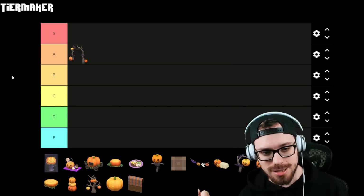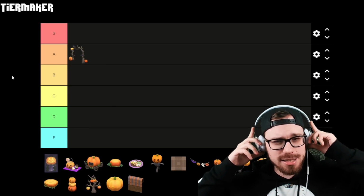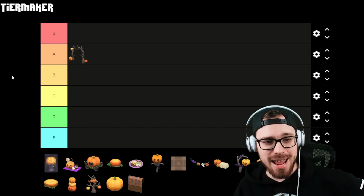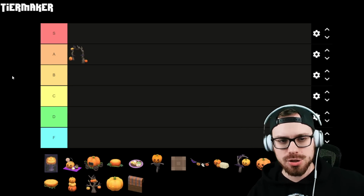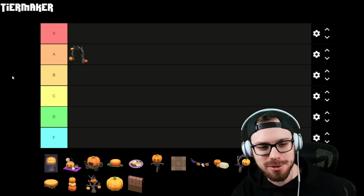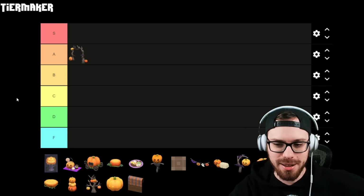I like the little bats as well. We talked about being very one note, and, you know, the bats being involved too. I think it's a solid item. I mean, A's good. Don't yell at me for A. A is very good. By the way, I also made this tier list thing. I searched for a spooky item tier list, but it wasn't there. So there's no one crazy like me ranking things in August.